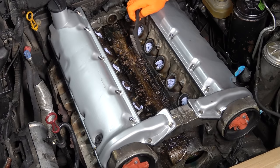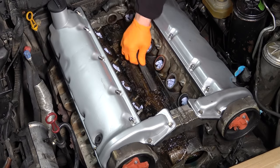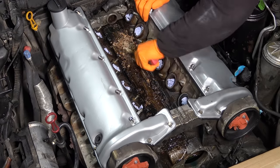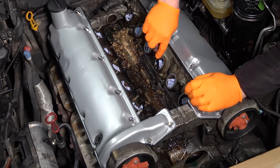Before we start removing the valley pan cover, we gotta clean this up first. Jeez. The previous guy that installed intake manifold bolts used so much grease here. This is unbelievable.